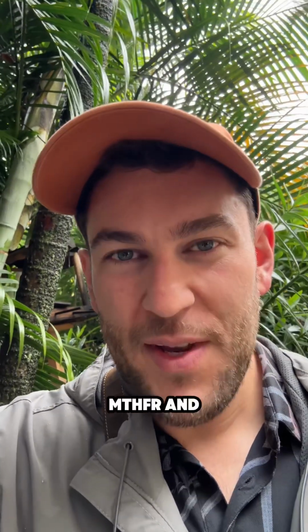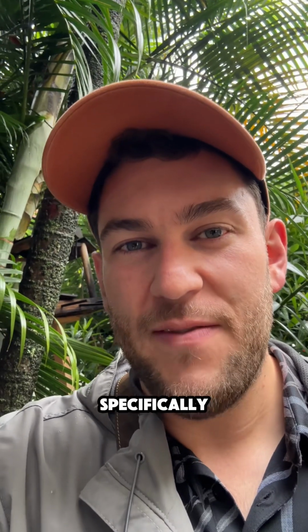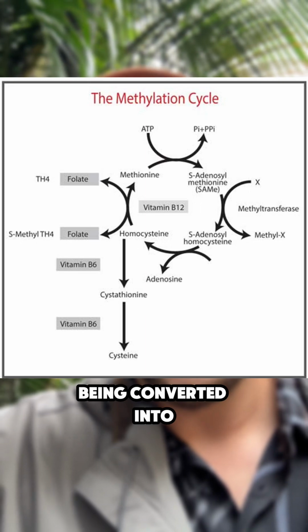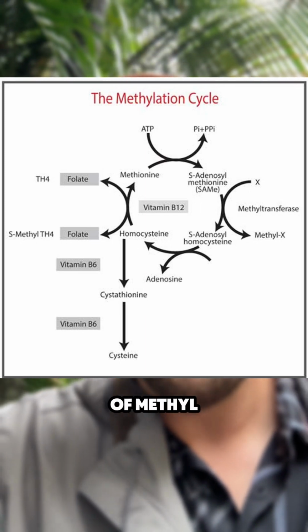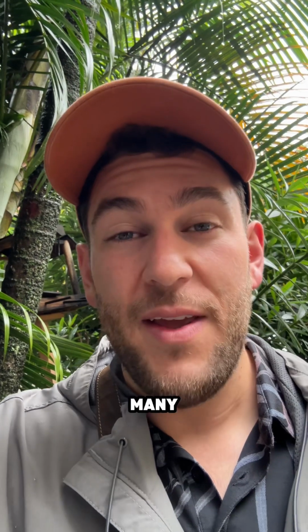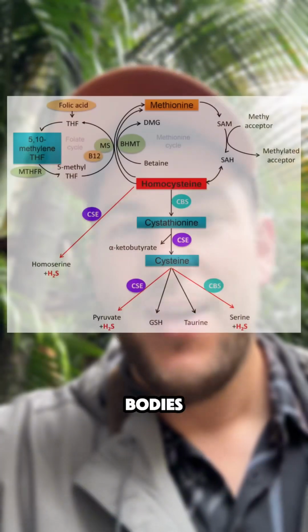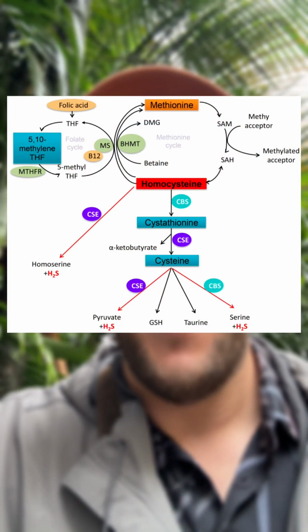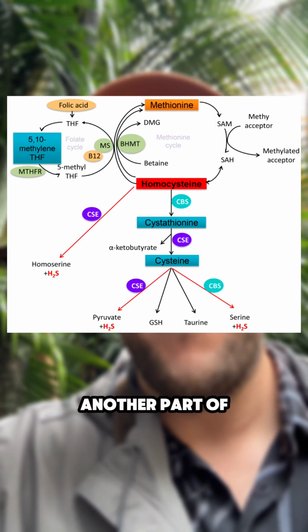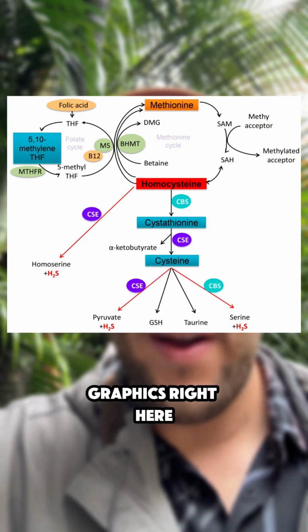But then how does this all connect into MTHFR? MTHFR and the methylation cycle specifically is the process of folate being converted into the usable form of methylfolate to give our body energy and to provide many functions throughout every cell of our bodies. So glutathione is part of that cycle as well, and homocysteine is another byproduct, another part of all of these pathways together. I'll show the graphics right here.